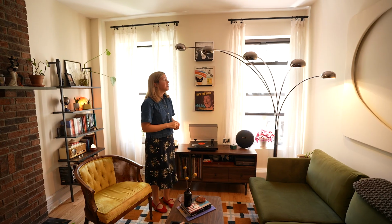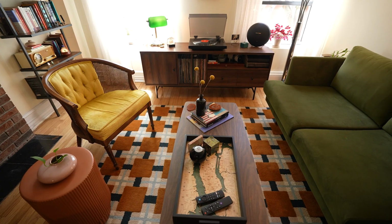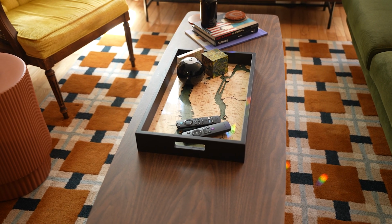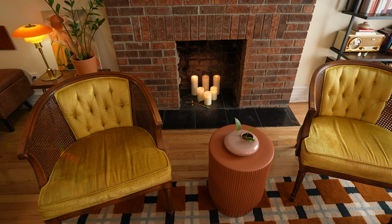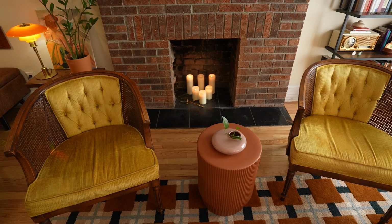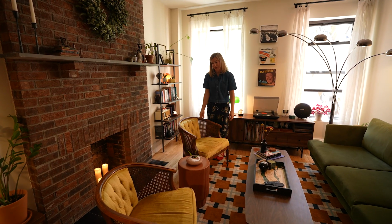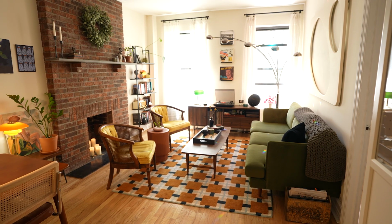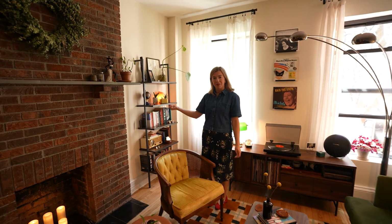Like the lamp, a lot of these pieces are secondhand or from Facebook Marketplace, from thrift stores, from estate sales. So this lamp, as I said, was from a secondhand store. This table, my coffee table, was from Facebook Marketplace. Same thing with these chairs. I got these from New Jersey for, I kid you not, only $20 each. And they were in perfect condition. I brought them home to my mom's house, and I spent an hour cleaning them, and I love them. And they actually sat in my mom's basement for a year before I moved into this apartment where I could properly have them. And same thing with my bookshelf. This was found on Facebook Marketplace as well.